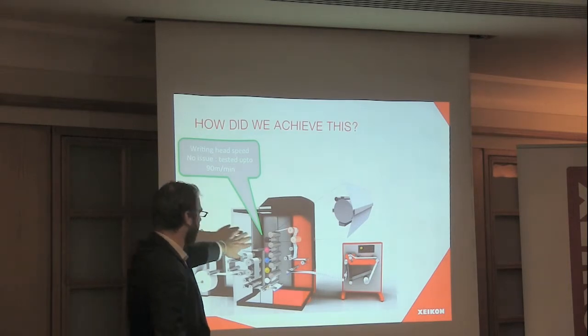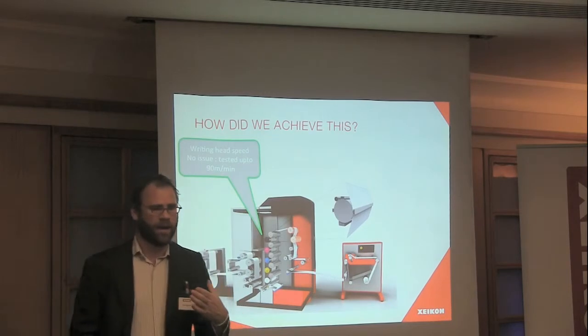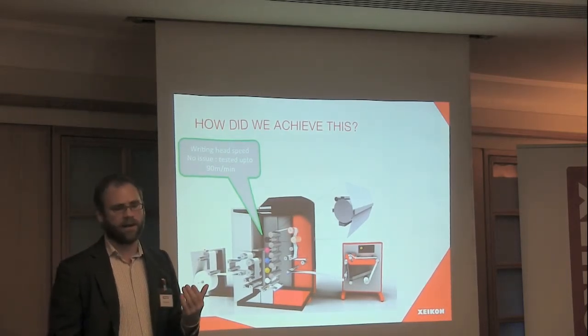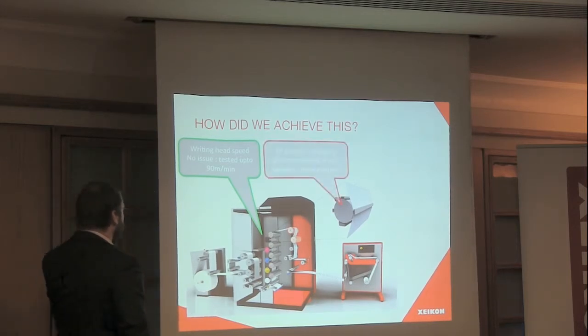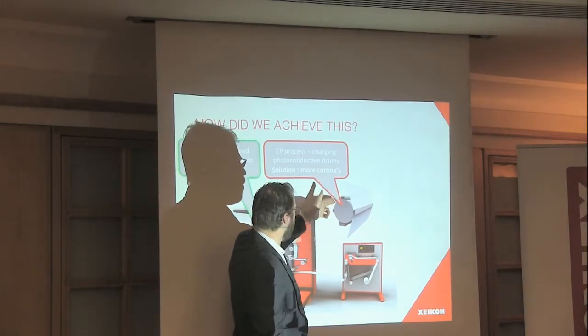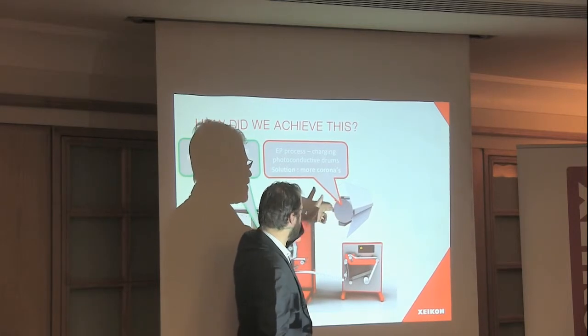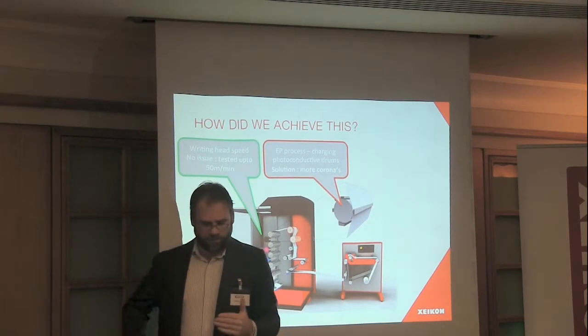In that case, we've verified that the 1200 dpi writing heads that we have today can go up to 90 meters per minute. So there's no barrier there. If we look further, we said okay, we can go up to 90 meters, but how well is our xerographic, our electrophotographic process still working? And what we saw there is that there was a lack of charging.